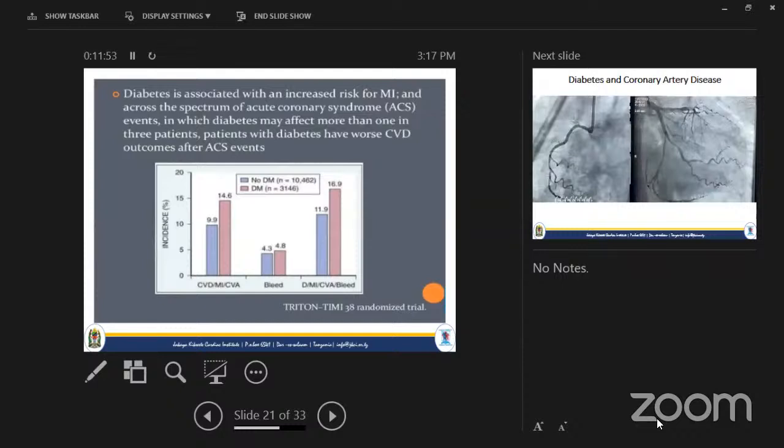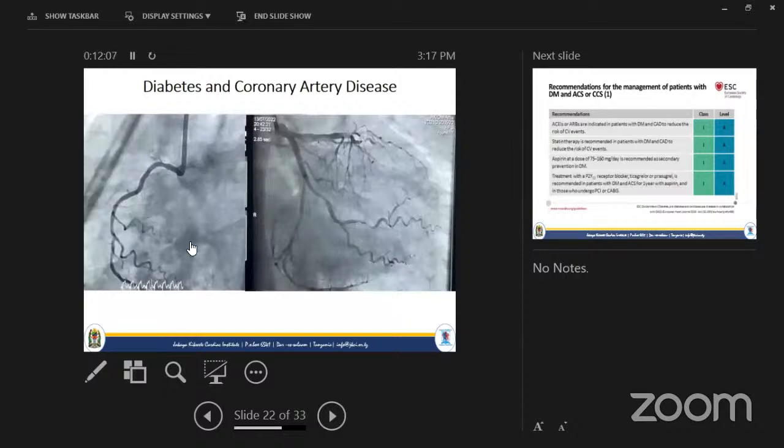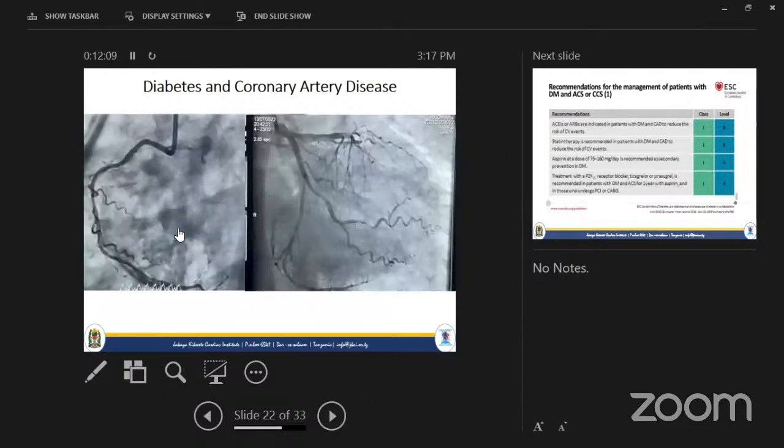Diabetes is associated with increased risk for myocardial infarction. And also, in the spectrum of presentation, when you compare non-diabetic to diabetic, they tend to have more acute coronary syndrome than the rest.